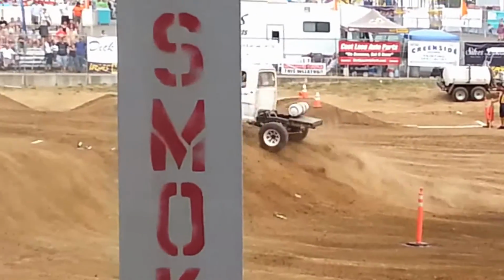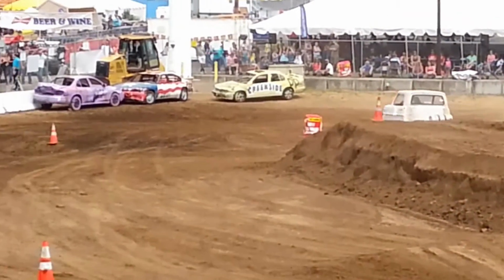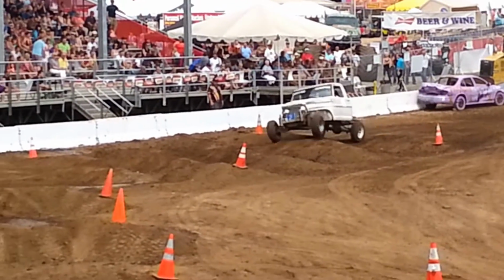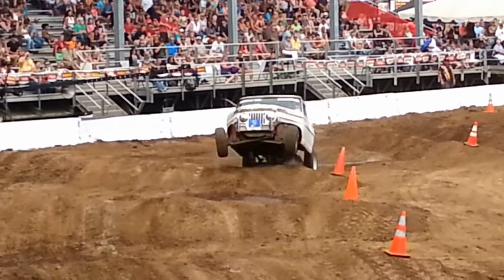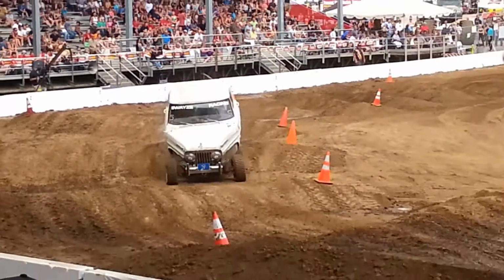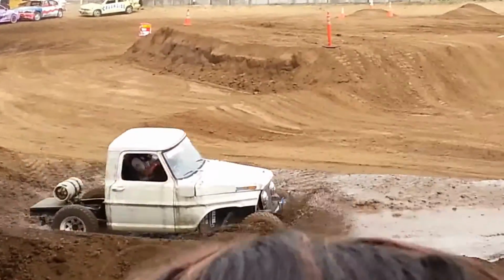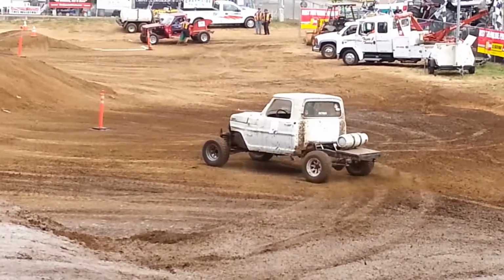We didn't even get close to it. It's just out there eating away. Over the whoop section. Oh, 1, 2, 3. Now the mud pit. Final left-hand turn to the finish line. Cheer him on!